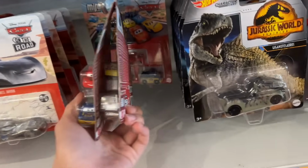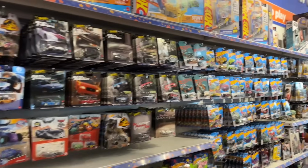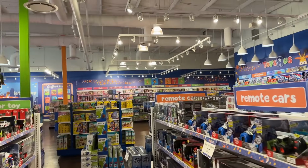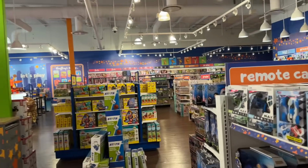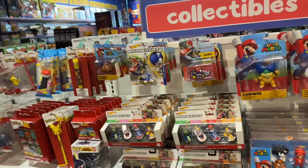I don't know how much those are. How much is a color changer? I'm scared. Oh god, yeah, no, I'm good. You know, it's funny. This place has that Toys R Us smell. I just don't know how to explain it, but it just... Chicken jockey. A couple Toy Story things. I don't think they have anything for Thomas.